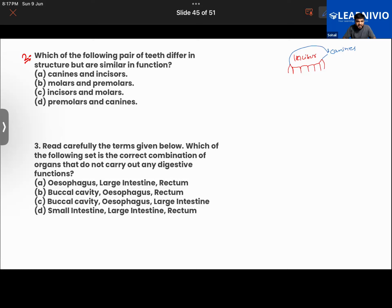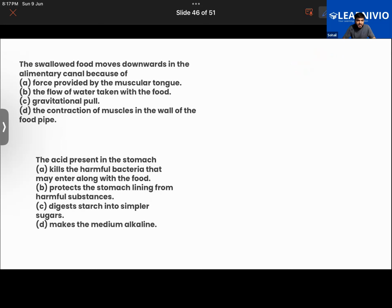Hope all of you have understood question number 3. Yeah? Suleiman, Hassan, and Fatima. Fatima, you understood it? Yes, sir. Actually understood it or just nodding? Just nodding too. Suleiman and Hassan, you guys? Yes, sir.